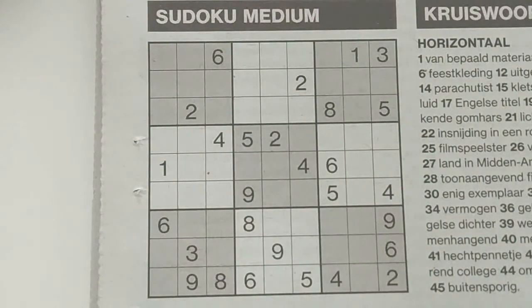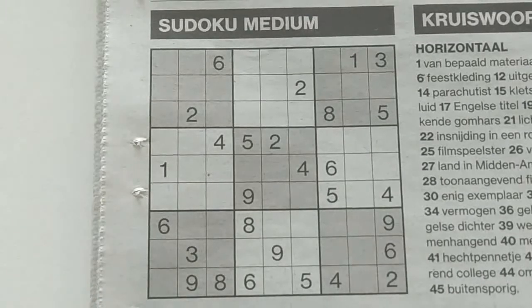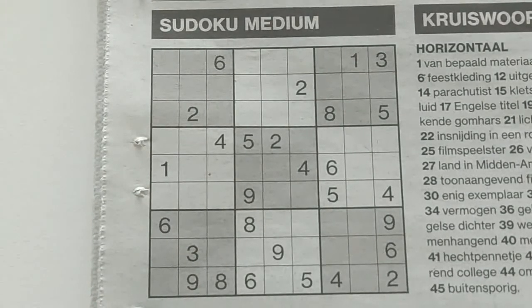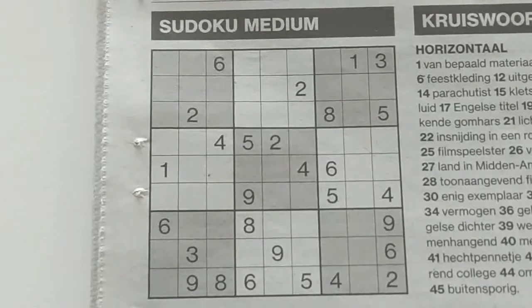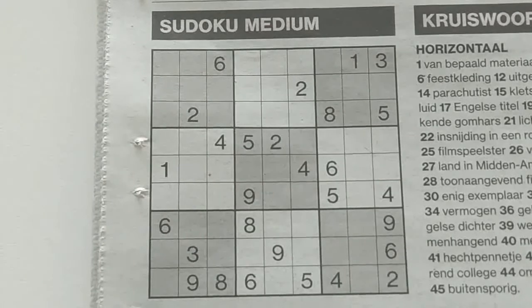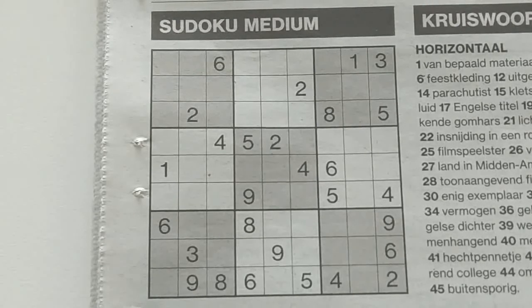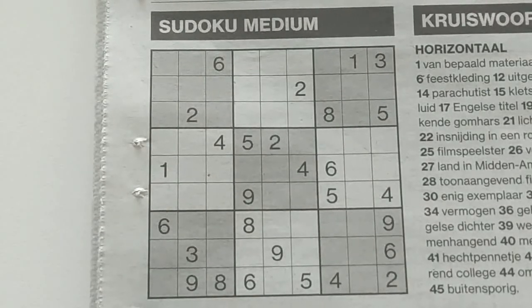In the daily newspaper on Tuesday, December the 24th, we have only one Sudoku, a medium Sudoku. Tomorrow is the 25th, Christmas Day, so there's no paper, and on Boxing Day, the 26th, there is also no newspaper. So we need to wait until Friday. Then we have a new edition of Sudokus. But anyway, let's get started with this one.